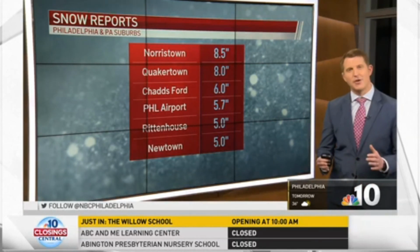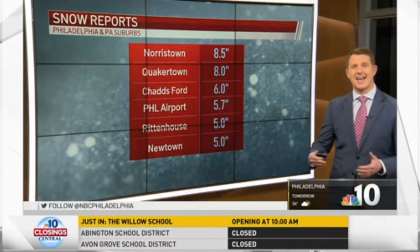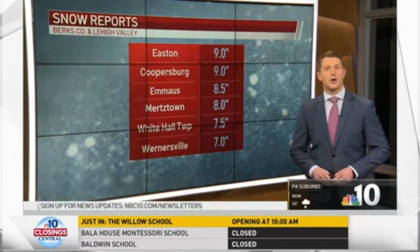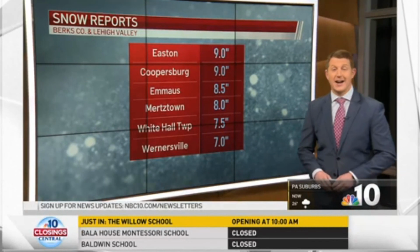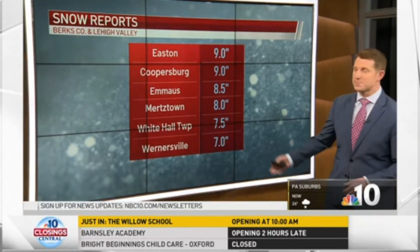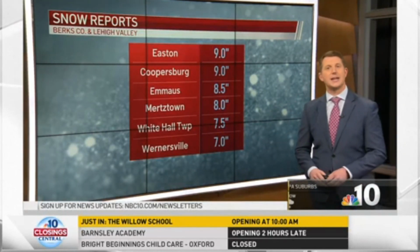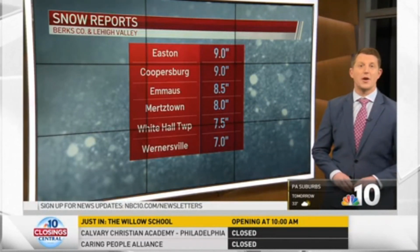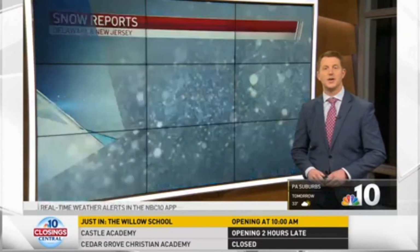And remember, this is very heavy, wet snow mixed in with sleet and freezing rain. Not that fluffy stuff. Newtown, Bucks County, 5 inches of snow. Our jackpot spots, Easton, 9 inches of snow. Still snowing up there. Coopersburg, 9 inches. Emmaus, you're looking at 8.5. We're looking at Mertztown over Berks County, 8 inches of snow. Whitehall Township, 7.5. And Wernersville, 7 inches.